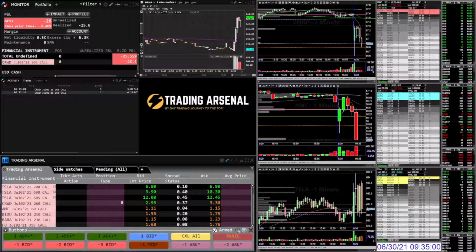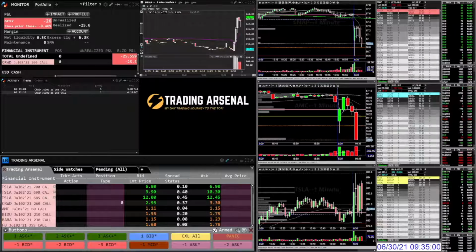But without further ado, let's get into MRNA, which is something I rarely trade. But today it looked good. So let's get to it. Now MRNA is up on the top middle here. You can see it's flagging. We have the nice bullish push, and then got these two red candles, and then I'm going to play the move to the upside. And I will type in MRNA in the middle chart here.